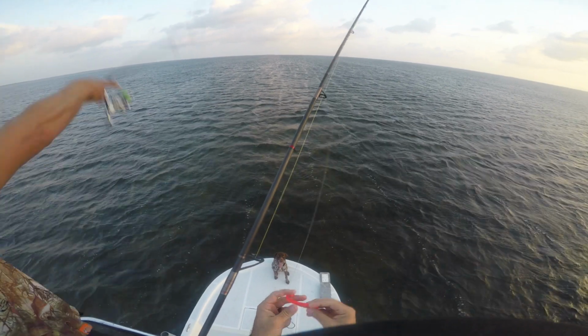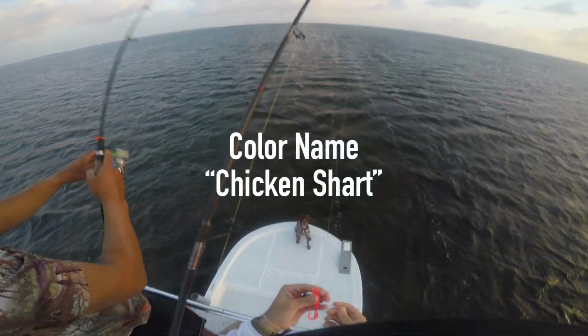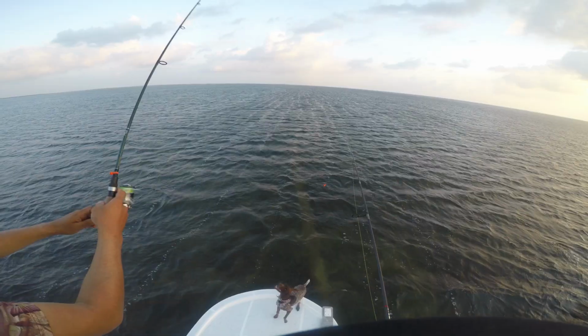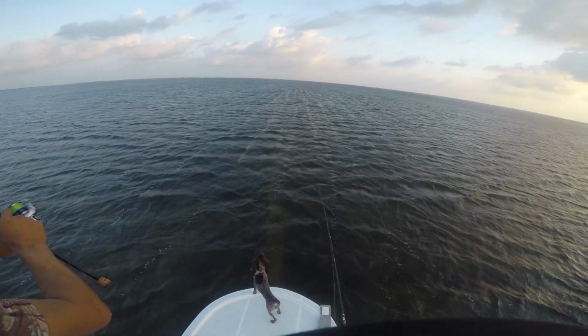So overcast days, this is my favorite lure to throw. AM lure, it's orange. It's like a neon orange. 1/8 ounce jig head. Think about with this wind, you could really cast it out there, man. Look at that.